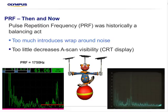When we go back in history a little bit to analog flaw detectors, one of the parameters that really influenced increasing PRF instead of decreasing it to avoid wraparound noise was the idea that with a CRT display, if you have your PRF too low, it actually becomes more difficult to see the trace, see the A-scan that's being drawn on the display.